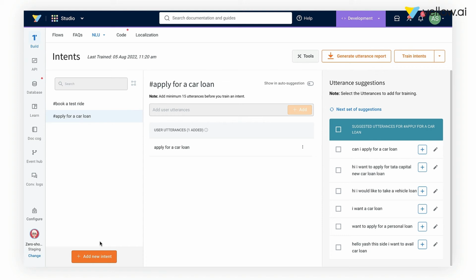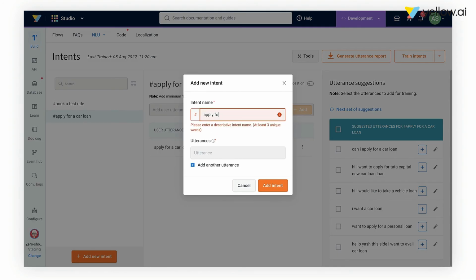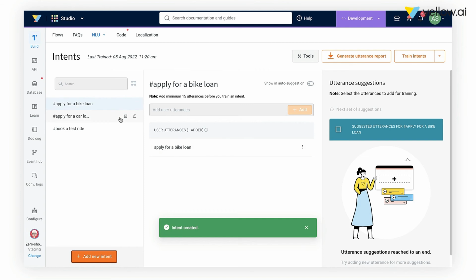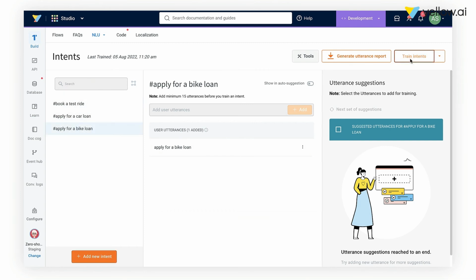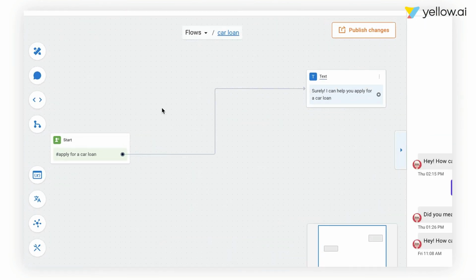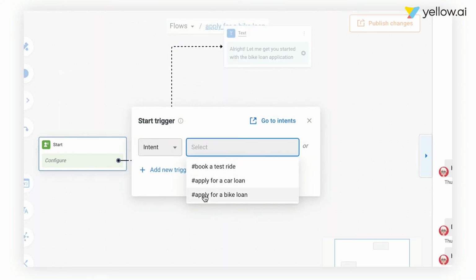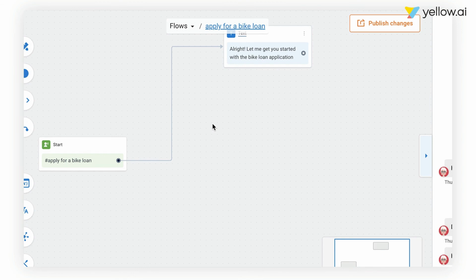We will create another intent in this chatbot and make it sound similar to the existing intent. We can train the bot and then map the newly created intent to a different flow. So now, we have 2 intents and 2 corresponding flows, one for a car loan and another for a bike loan. The type of vehicle is the differentiating factor between the 2 intents.